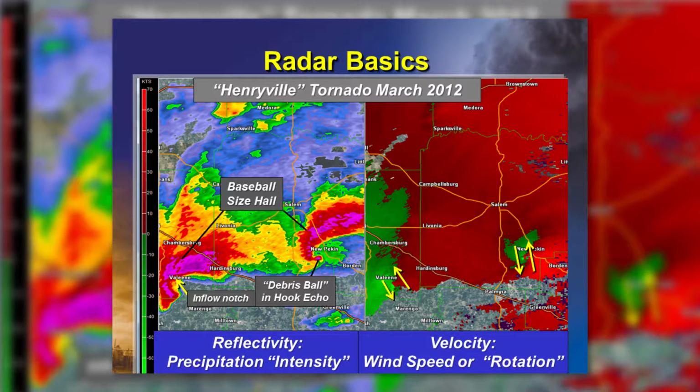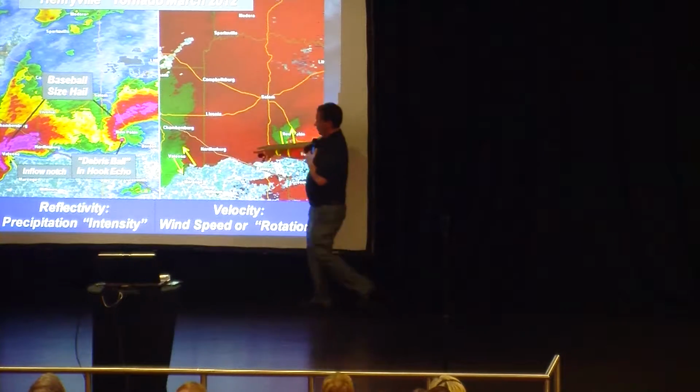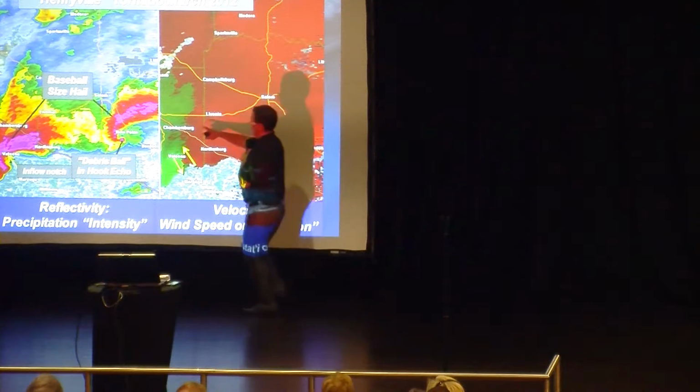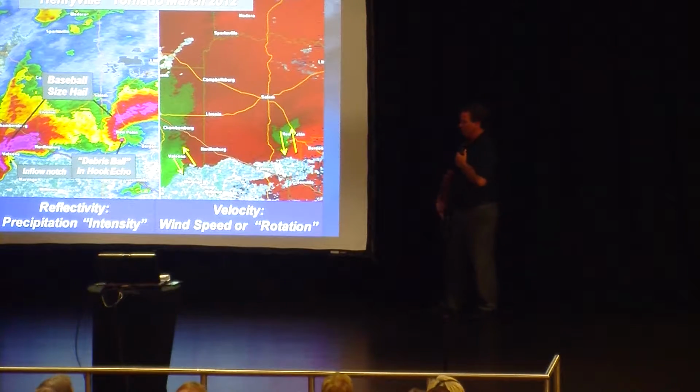Green's a measure of motion towards the radar. Red's a measure of motion away from the radar. The color scheme is also designed such that the darker shades of green and red represent the weaker wind speeds, and the brighter shades of green and red represent the stronger wind speeds. So right between these two yellow arrows in both these locations, we're looking at what we refer to as a rotation couplet that is tied within the hook echo portion of the storm. That's the center of rotation for those thunderstorms that's also producing the tornado.